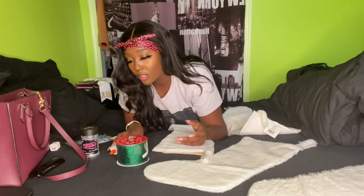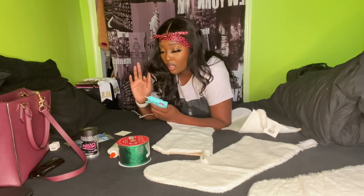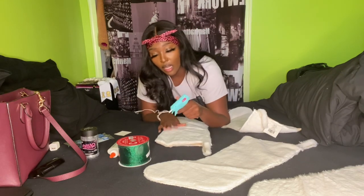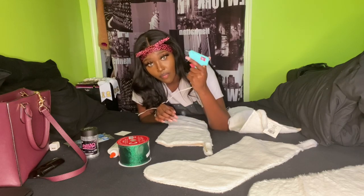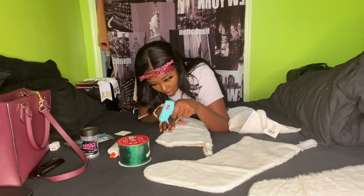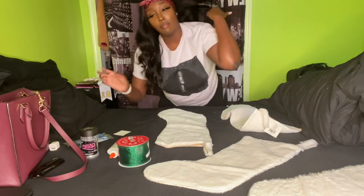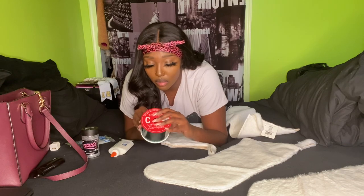So to start, I gotta see if this is warm. Okay, so it's getting hot. When it gets hot, you can literally just squeeze, you just press this part. I'm gonna zoom in so y'all can see. You just press this and then it should come out. I'm gonna let it get hotter. So I'm gonna open this.